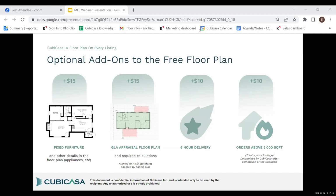And if you're an appraiser, again, as I mentioned, all you have to do is select that you want the GLA floor plan, and we'll return that floor plan back to you. You'll still get the black and white version, like for a listing, but you'll also get your GLA floor plan that will be perfect for your report.